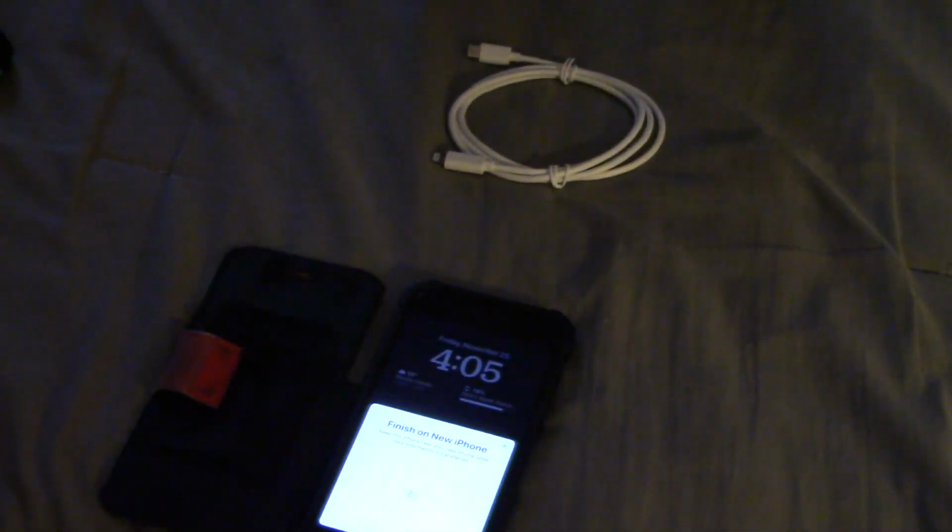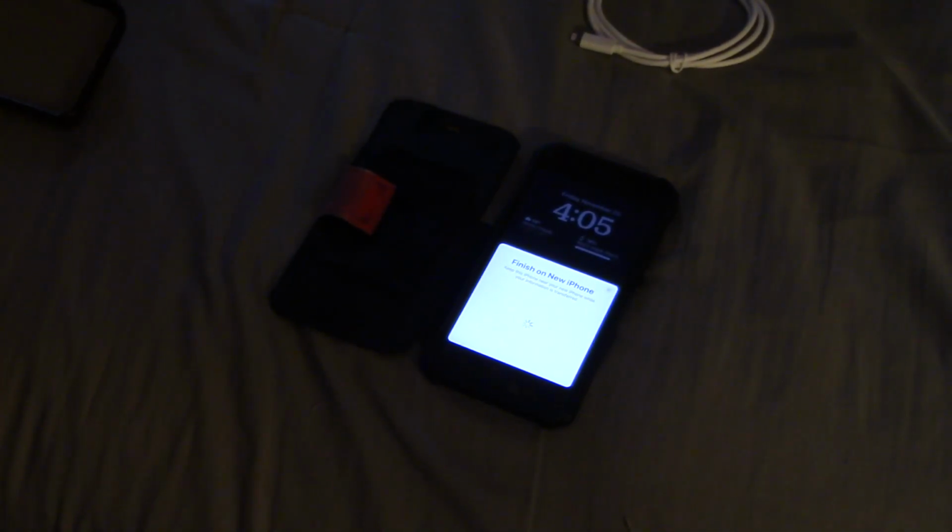It's currently still going to be on that page for I don't know how long. Just leave it there, I guess. I'm just primarily waiting for the software update, but we'll see how that goes.